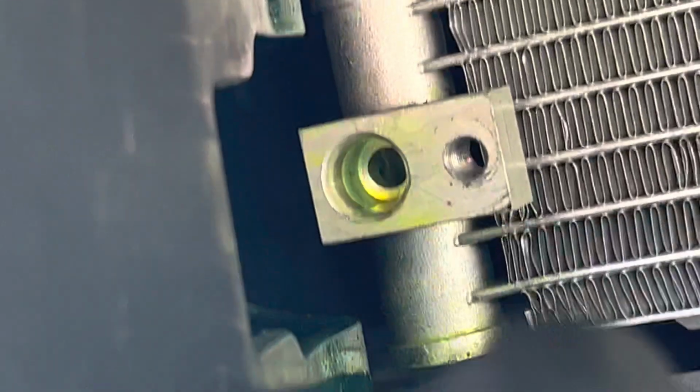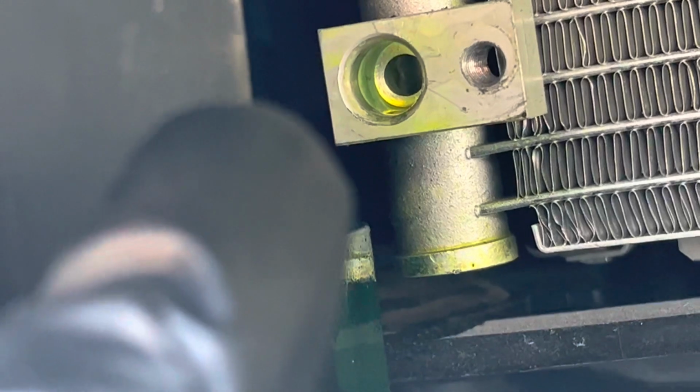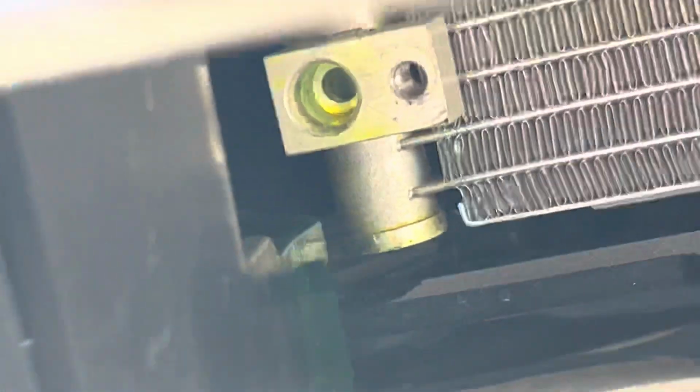And what it turned out to be was it's the part of the line that inserts with the O-ring, capturing the O-ring that goes into the insert of that square fitting right there. It literally broke off 360 degrees around internally in that little sleeve area.